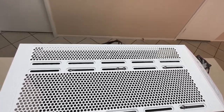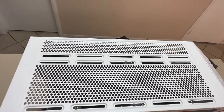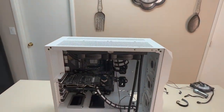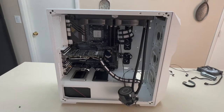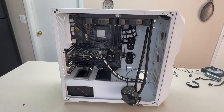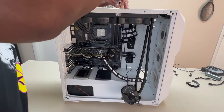If you had a 360 or you want to push it back further, you have that option, and it makes room for bigger AIOs. It also makes room for bigger fans. Say you want to do a 140 type fan instead of a 120. So as you see, it's starting to come together here. So we're literally done. We just got to run the fans, install the exhaust fan, and this PC build is complete.